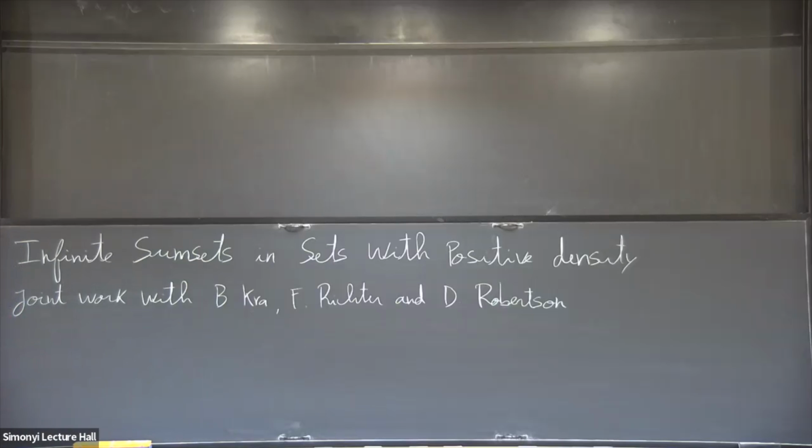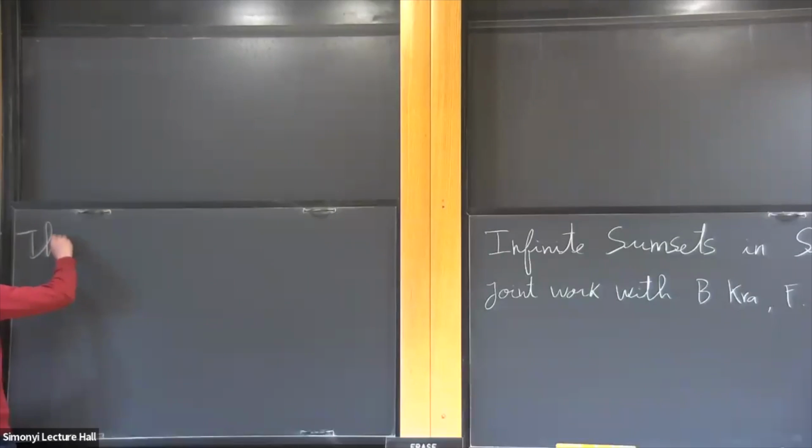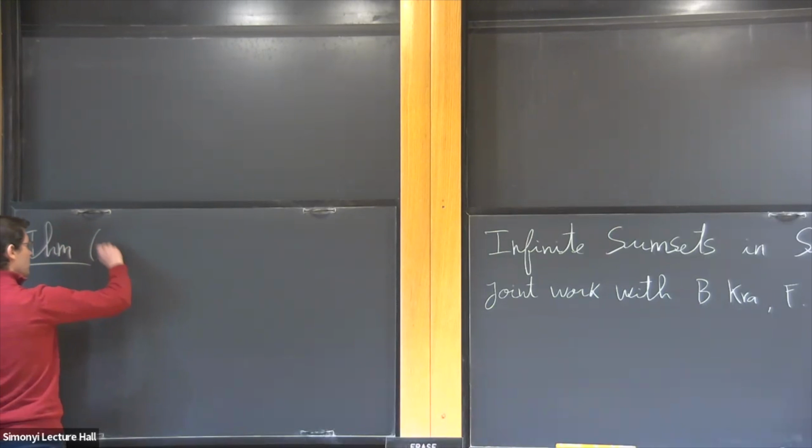The overarching question in this project is: what kind of infinite configurations do we find in sets with positive density? This is a question in Ramsey theory that we address using ergodic theory. I want to tell you a bit of the story of the problem and then how ergodic theory comes in and helps us study this kind of question.